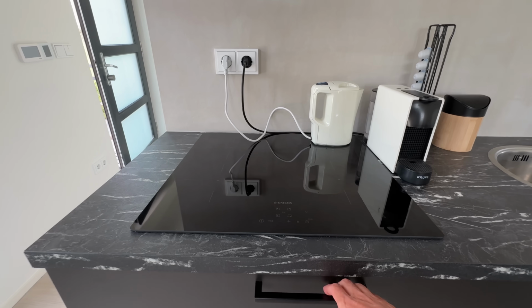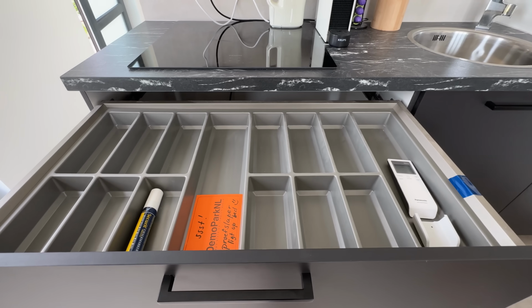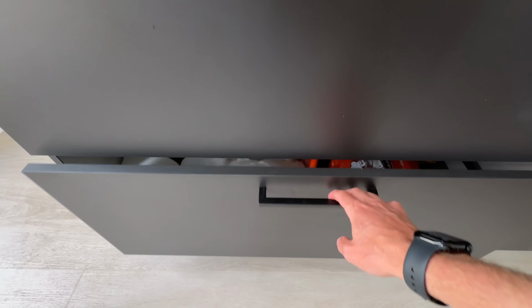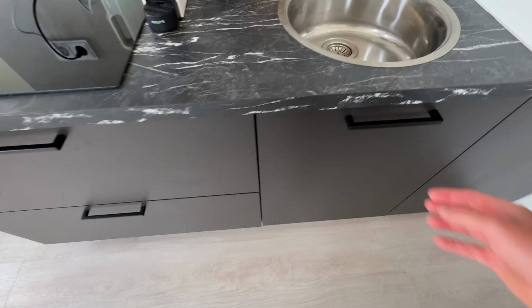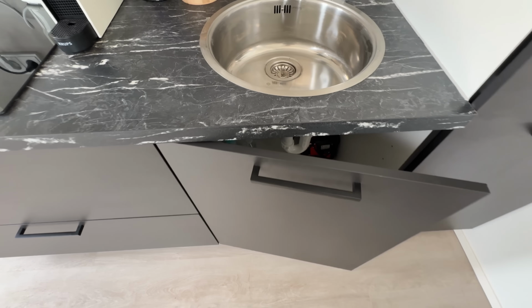So cooktop right there. Underneath, place for a lot of cutlery if you've got that much. Fill her up. Nice big drawer there, underneath. Call that a pots and pans drawer. And here we have got the typical under sink open cabinet for storage.